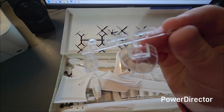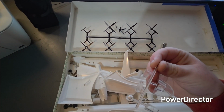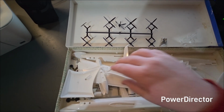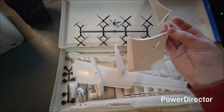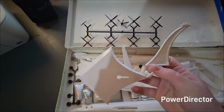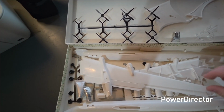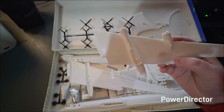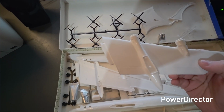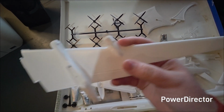Here's our clear parts here. If we're rolling around in there for 40, 50 years, they're not too bad. Those can be cleaned up. We have a stand. Pretty common for Eastern Bloc kits to come with a stand, apparently. And then we get into some of the bigger parts here. So, little to no surface detail. Your flaps and your ailerons are marked out. Pretty big injection points and a little bit of flash.